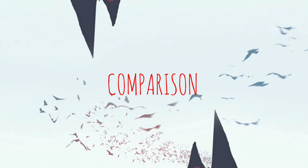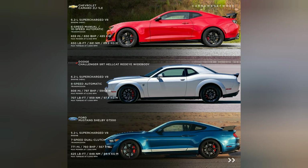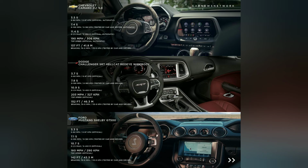So we are comparing today first Chevrolet Camaro ZL1 1LE, second Dodge Challenger SRT Hellcat, and third Ford Mustang Shelby GT500. So take a look at this function.